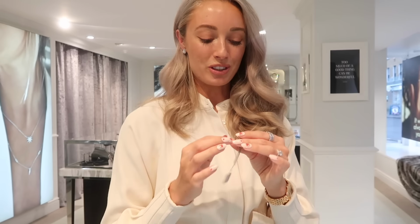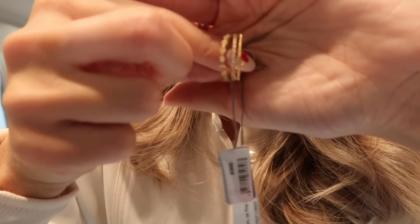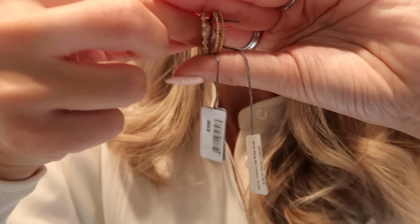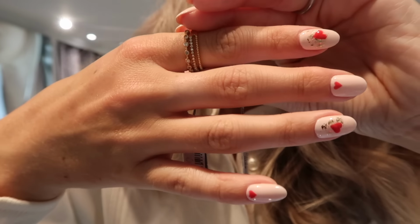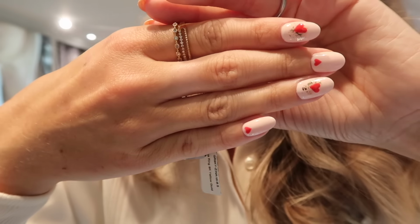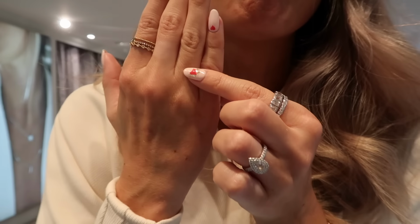So one of the first questions, I'm going to show you a little ring stack that I'm creating here. So this is actually 2 rings here. You can see I like the really delicate ones for creating a stack. This is a size 6, which is perfect for this finger, and then I might look at a size 5 for putting on this finger here.